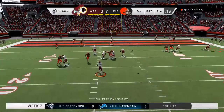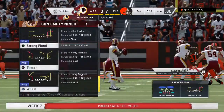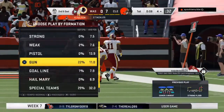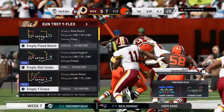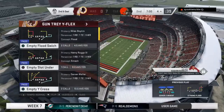Bridgewater to throw it. That's complete to his tight end, Waller. They'll get this halfway home from the 8 to the 4 on a gain of 4. Nice job defensively to hold him to 4, and now it's 2nd and goal at the Browns' 4-yard line. 2nd and goal from inside the 5. After 1, 7-0 on EA Sports.